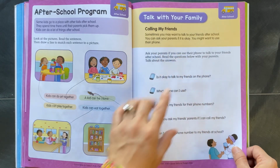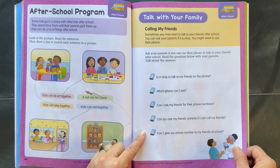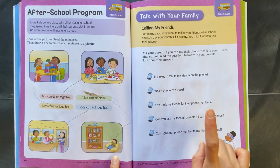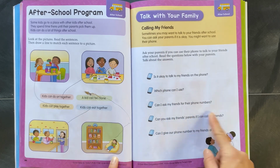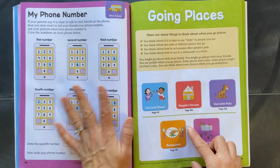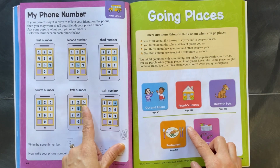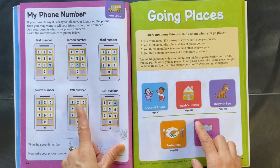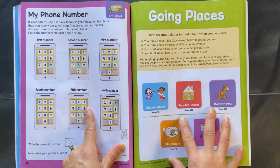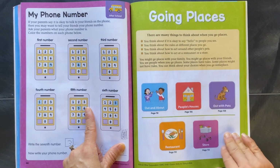This family discussion prompting page is about calling friends on the phone. I'm really thankful that Evan Moor included pages like these where you get to come together as a family and talk about social topics. This page, your child can learn their phone number or the parent's phone number. And then the last big section is about going places.